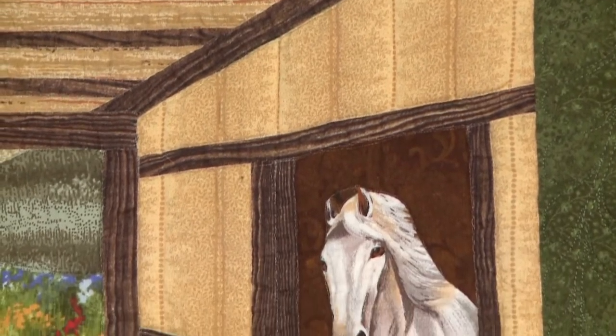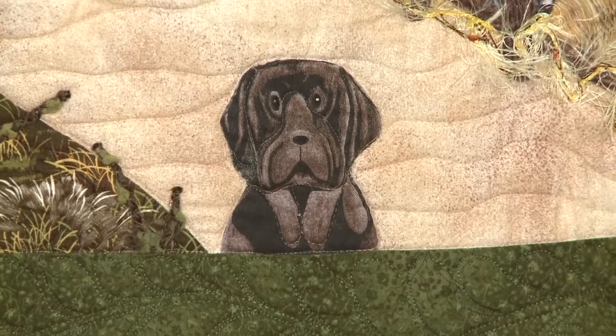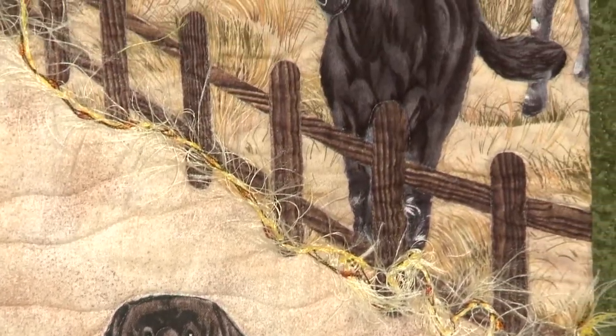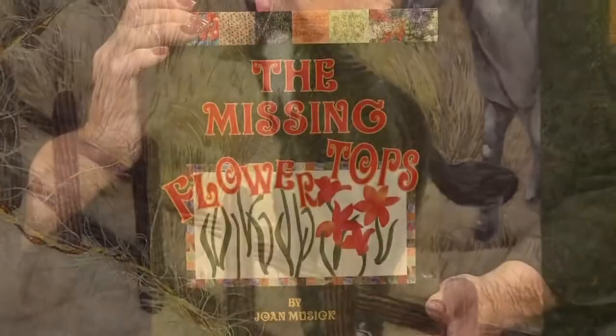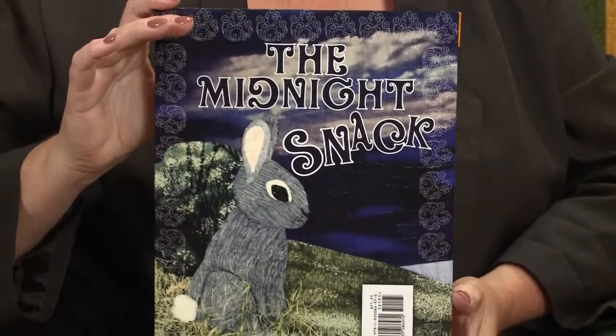And just as I was working on each block, I would think ahead to the next one and what fabrics I had that would match that. And one thing just kept coming along until I finally had the thing put together. So. Okay, I really like this one. I love the bunny's perspective. That's just a fun idea.